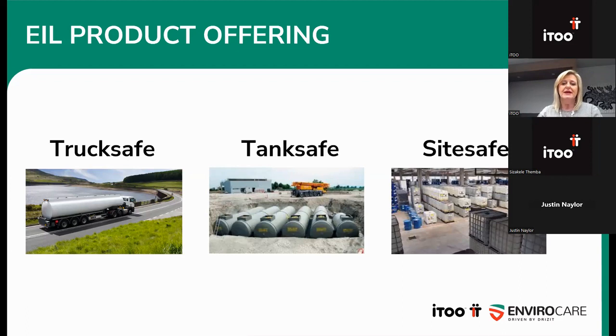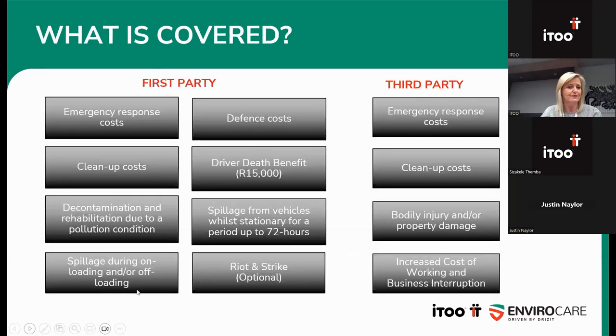On the Site Safe side, this is for your factories and your warehousing that either manufacture chemicals or anything that is hazardous, or store anything. A lot of our guys carry general goods, logistics companies, and they need to store them in order to transfer them to the next portion of the trip. So we suggest that Site Safe cover is also taken out for your hazardous goods.